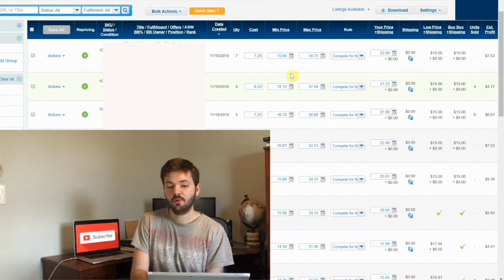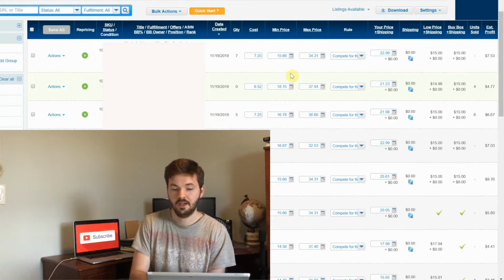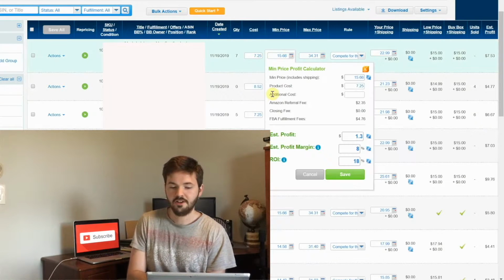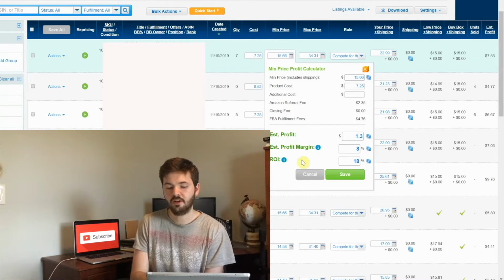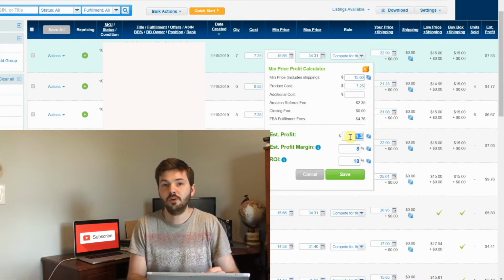So in order to use this repricer properly, you have to set your rules, your minimum price, your maximum price, and your actual rule for repricing. So I'll start with the minimum price, and you can actually click on this little calculator here, and you've got your minimum price, your product cost, your estimated profit off that sale if it sells at the minimum price, your referral fee and fulfillment fees, your profit margin, and your return on investment. And the nice thing with this calculator is you see these little refresh buttons here. If you want to change your price, you can actually see all your numbers before you actually set it.